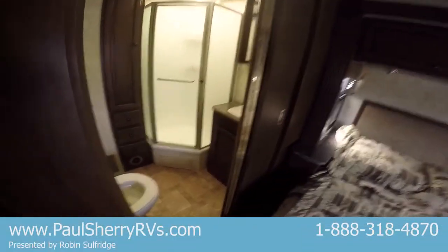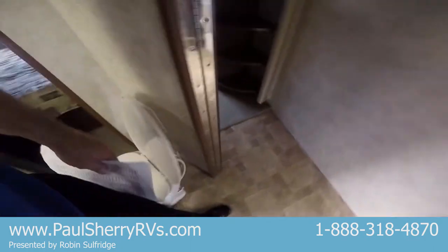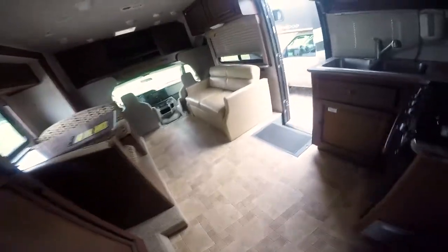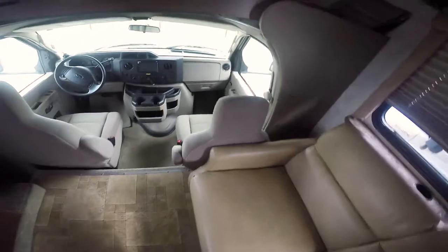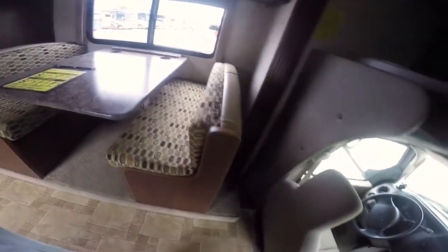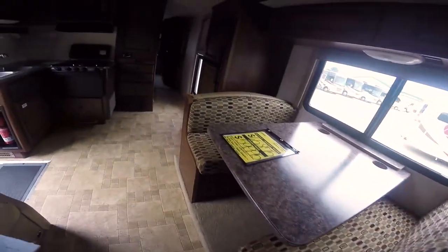2011 31M, I can't really find any bad marks on this. This is really a nice coach, super nice coach. You're walking right in on linoleum, no gravel or anything like that. The upholstery looks really, really nice, good shape. Four seats up front. The rest of the upholstery looks really clean.